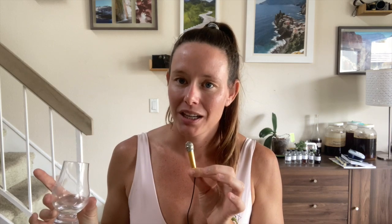Not super overpowering, but it is the first thing that's popping up. There's also an apple thing, like baked apples covered in nail polish. And there's cinnamon accompanying that baked apple thing, right? It's like the inside of an apple pie. There's banana as well, but it's like a banana Laffy Taffy, so like an artificial banana.